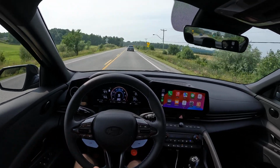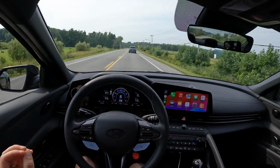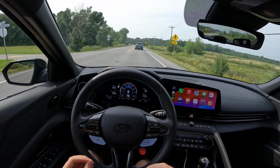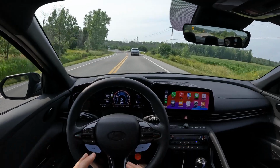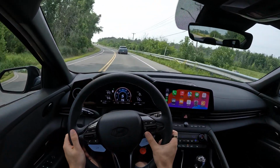To me, if I had to choose between the Civic Si and the Elantra N, I am going Elantra N every time, because stock for stock, the Elantra N is more powerful, it's louder, it's got better seats in my opinion, and it's just a really full, complete racing enthusiast package that I absolutely love.